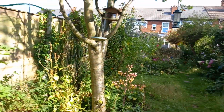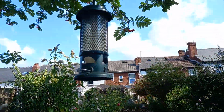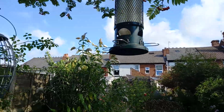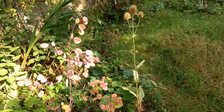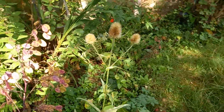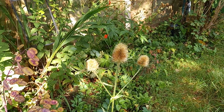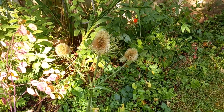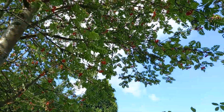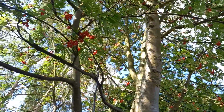You can hear the goldfinches. They're telling me that the feeder's empty, which it is, so I'll top that up after I finish filming. More honesty seedlings next to the lovely teasel. Teasel seedlings. Maybe the goldfinches will have a few of those while they're waiting for me. But you can hear them. And all in the rowan tree with all its berries now. The blackbirds have been feasting on these already.